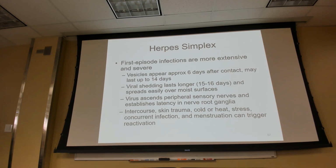First episode, so if you just received it and it's symptomatic for the first time, that is the worst one, okay? They're more extensive and severe. Once it is asymptomatic, or if it's latent, then it will come back probably one day, but it's not going to be as severe as it was the first time.